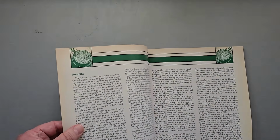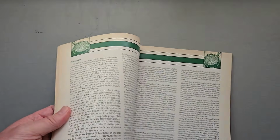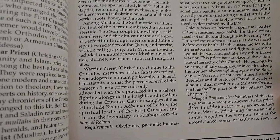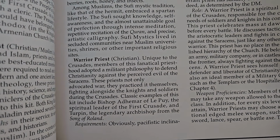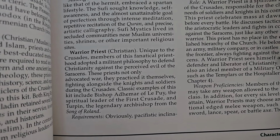Okay, so then it goes through the different kits. And again, for the Warrior Priest, it says: unique to the Crusades, members of this fanatical priesthood adopted a militant philosophy to defend Christianity against the perceived evil of the Saracens.